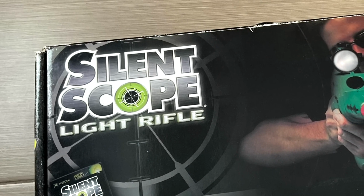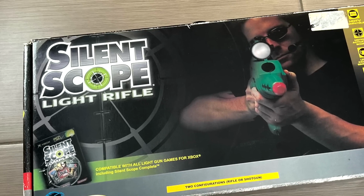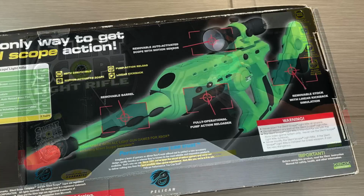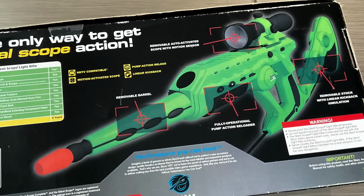All right. This is a Silent Scope rifle for the Xbox. It comes with Silent Scope. The original Xbox. Yes, dude. So I saw that there. Here's a funny story. Back in the day when I first moved to Washington, me and my buddy Emilio went to GameCrazy, and we bought this. We were like, oh man, we get to play this. This is great. And when we took it home, it didn't work. We were like, what's going on here?